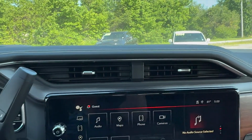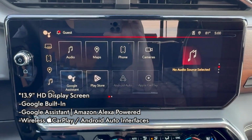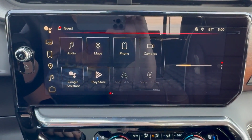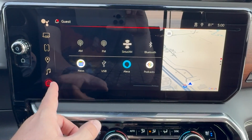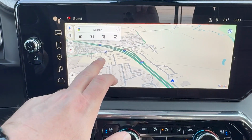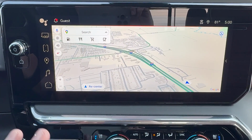Coming down, we do have nice large positional air vents here in the center. We have a huge touchscreen display with very nice resolution graphics. And of course, we have a bunch of different menus, so we can select all of our audio. We have Google Maps integrated. Go back to home. I'll show you the maps here. Very nice high resolution graphics, shows traffic and all that kind of stuff. Google enabled, so that's really nice. Works with Hey Google and Alexa.